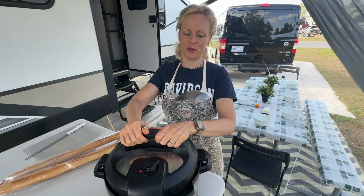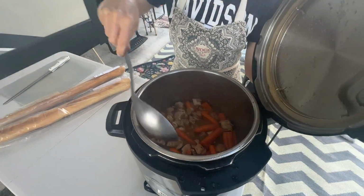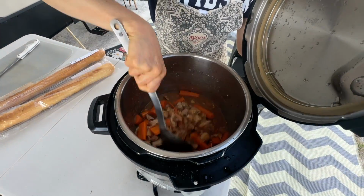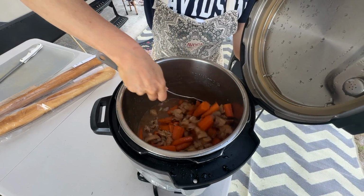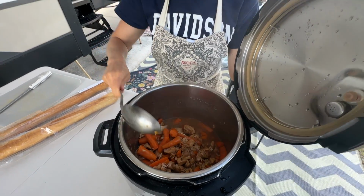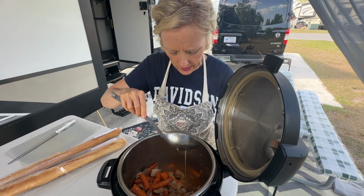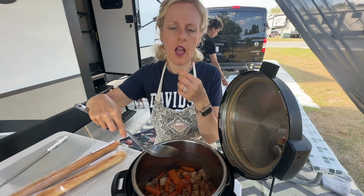Okay, moment of truth to see. Looks pretty good. I would definitely use some cornstarch to thicken up the gravy, but I ain't got none of that. Maybe I'll just do a little bit of flour. Work with it.